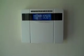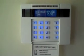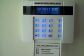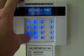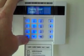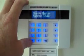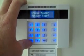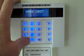As well as being very easy to set and unset, it's also very simple to access the main user menu, which is done just by pressing D and the master code, which at the moment is 4 2s. It's given me the option there to set the date and time, which we've already done, so I'll press no there. Change codes. If I press yes, I can change either the user codes or the master manager code. The master manager code is the main code, and the user codes, you can, for instance, give a separate code to a neighbour so they can set the system while you're away on holiday. If I press no to that, no.